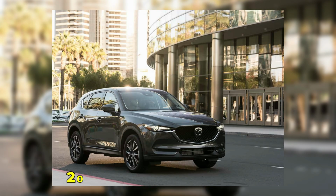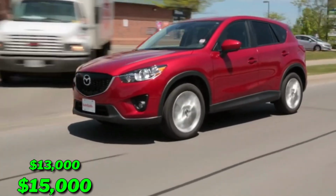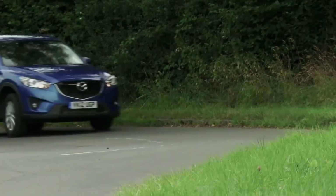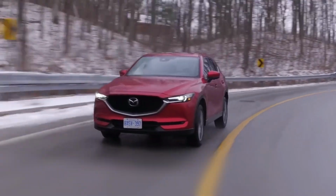Currently available: a clean 2017 CX-5 Grand Touring, around 80,000 miles, for $13,000 to $15,000. That is a vehicle with premium interior materials, a refined ride, and a naturally aspirated engine with no turbocharger complexity, at a price point that keeps it under this list's budget.